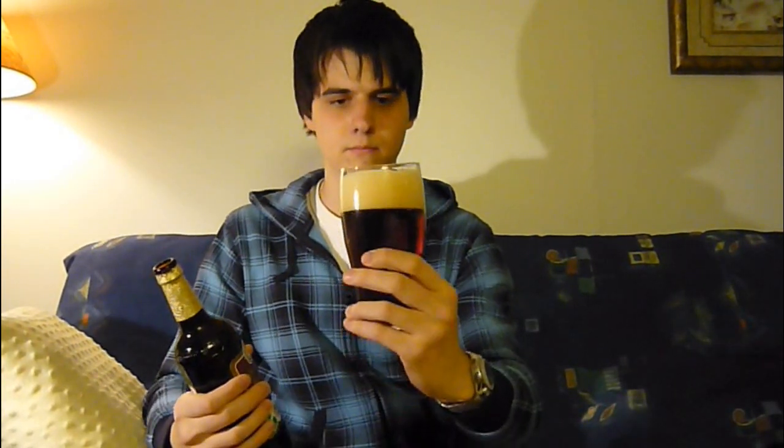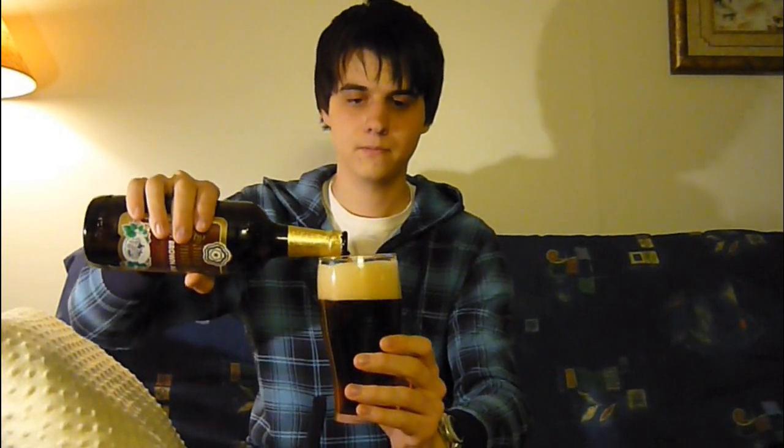So that's everything about the history now. Let's enjoy the beer. Right, let's crack it open. Not going to remove the foil because there's no need. Nice smell already. I'm not a big fan of these narrow, thin bottlenecks, but it should be alright, I guess. Very nice smell to it. Alright, let's see what we've got.